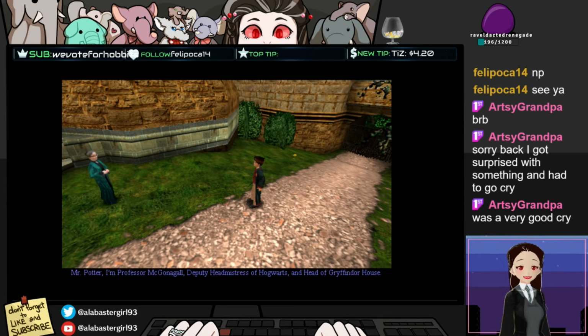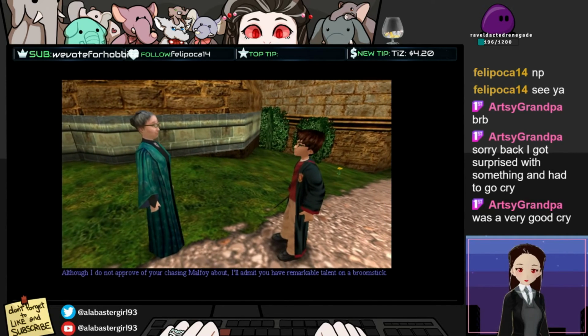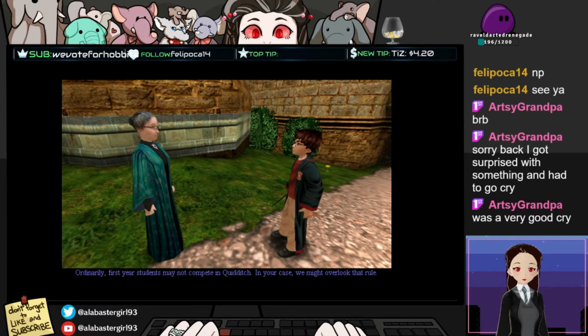Mr. Potter, I'm Professor McGonagall, Deputy Headmistress of Hogwarts and Head of Gryffindor House. Although I do not approve of your chasing Malfoy about, I'll admit you have remarkable talent on a broomstick. Ordinarily, first-year students may not compete in Quidditch. In your case, we might overlook that rule. Harry, Gryffindor's first Quidditch match of the year is later this afternoon against the formidable Slytherin team. See you then.